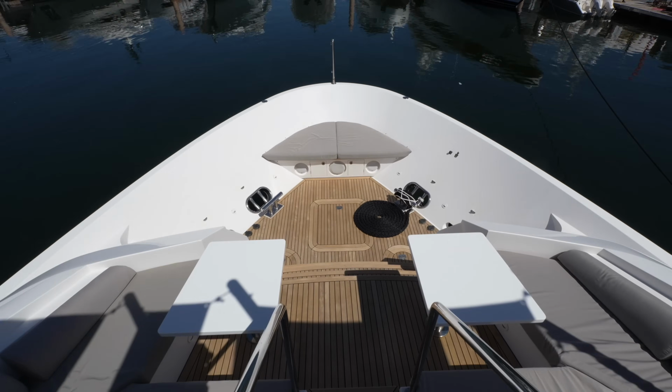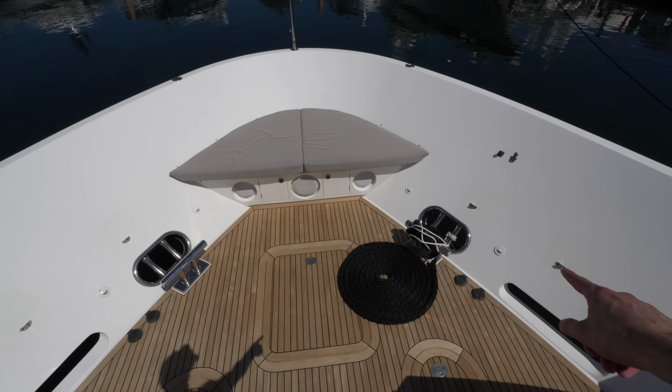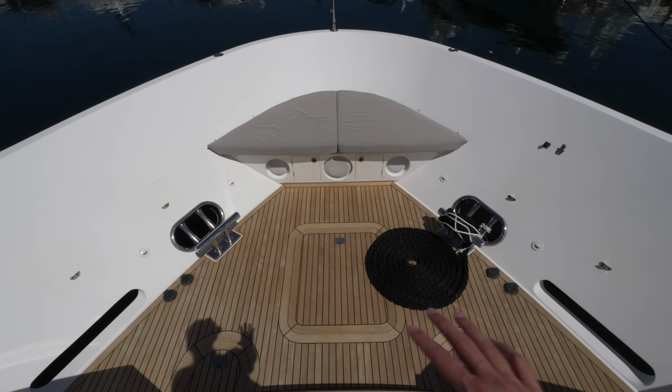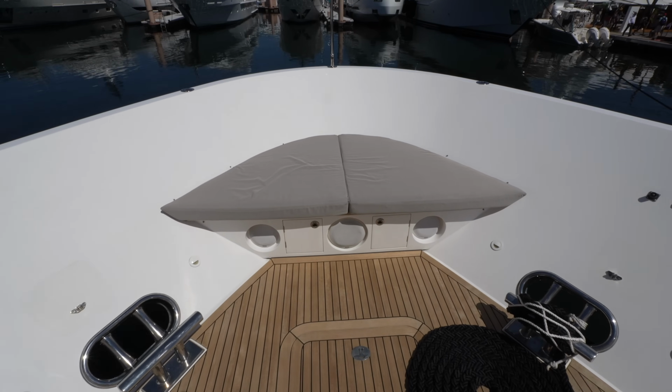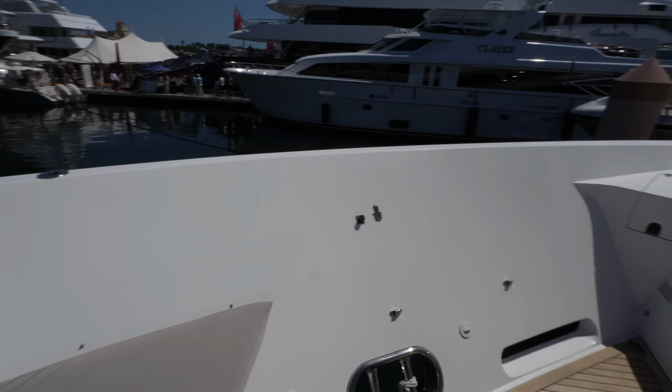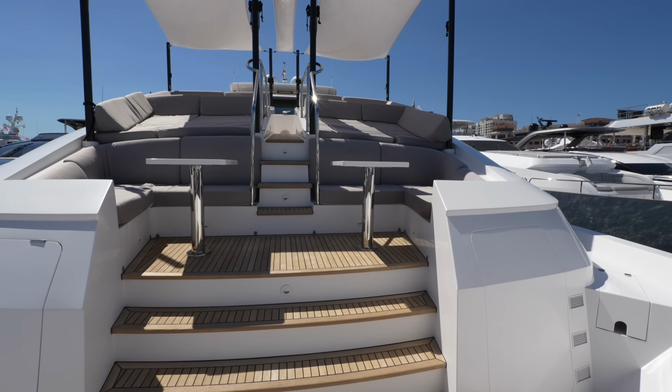Down the center line, we take a few steps. At the front, you can see the built-in speakers, as well as your bollards. And then all of the anchor kit is tucked away underneath the teak. And you can see a small bench here. And if we turn around, you'll see we have 2 additional tables with some L-shaped seating.